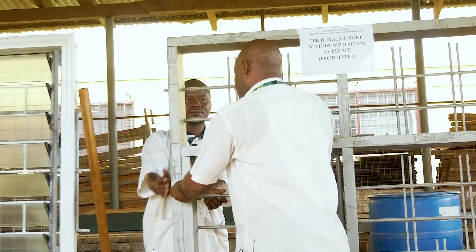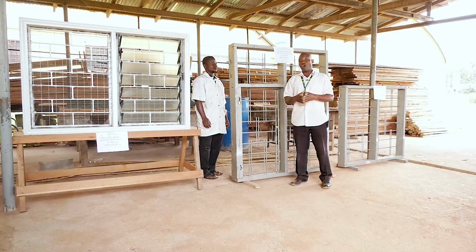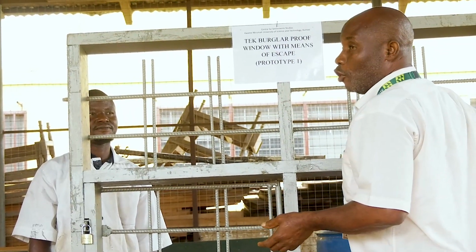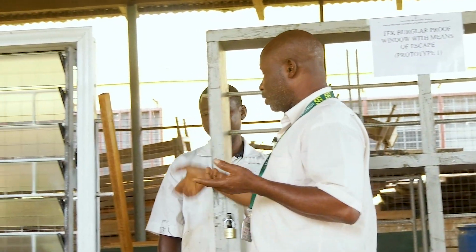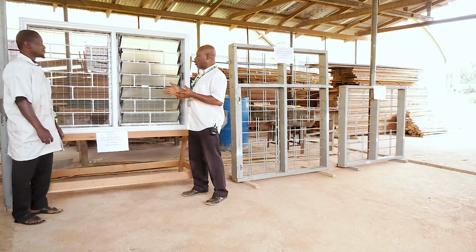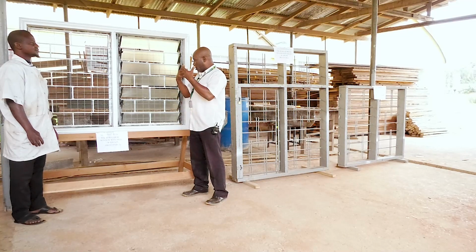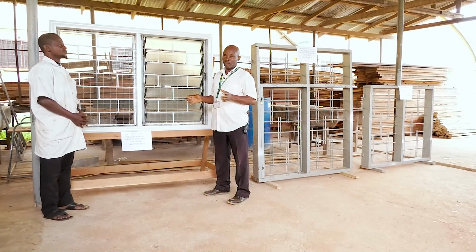We got to know also that as this is a padlock system, supposing you have misplaced your key, what can you do? Then it's really like the same old system. So the Center for Settlement also came out with the idea that we have to come up with something whereby when you open it, the window, the net, and then the louver blade will be open at a go.